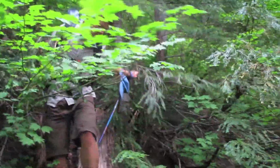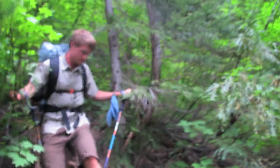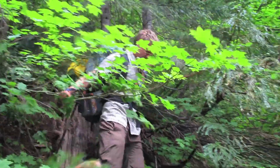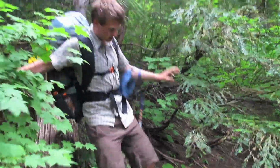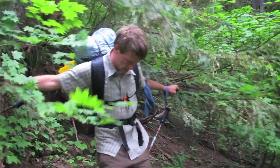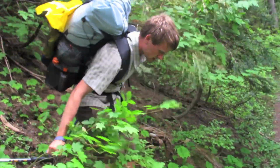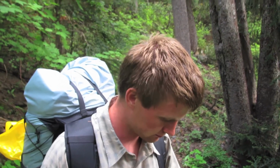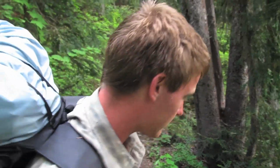Just go over here to the left now. Grab another branch. Yeah, try not to, that might break, so careful. It's still steep here, so hang on to something. But better. And that is how we get it done. That may be the most difficult crossing we ever did. You got a shot of that, right? Oh yeah. Well, let's go.